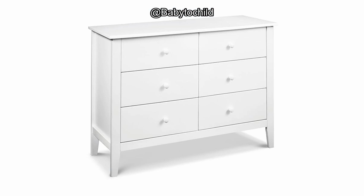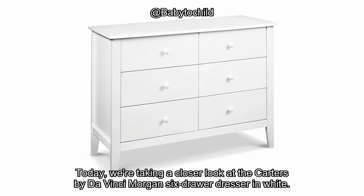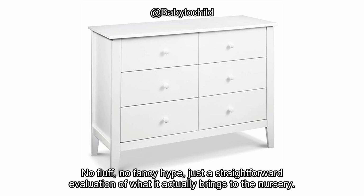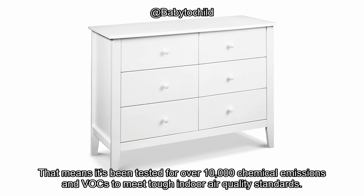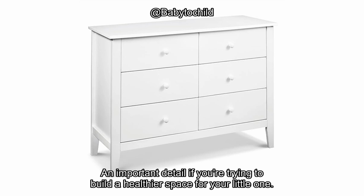Today, we're taking a closer look at the Carter's by DaVinci Morgan 6-drawer dresser in white. No fluff, no fancy hype, just a straightforward evaluation of what it actually brings to the nursery. Now, this piece is marketed as a GREENGUARD Gold certified dresser. That means it's been tested for over 10,000 chemical emissions and VOCs to meet tough indoor air quality standards. An important detail if you're trying to build a healthier space for your little one.